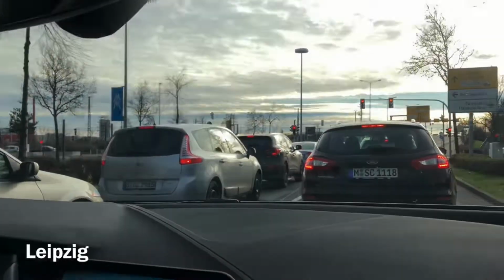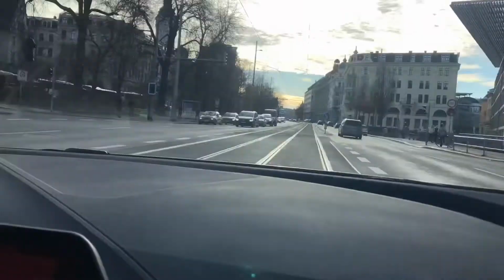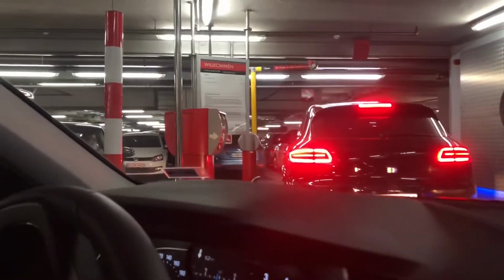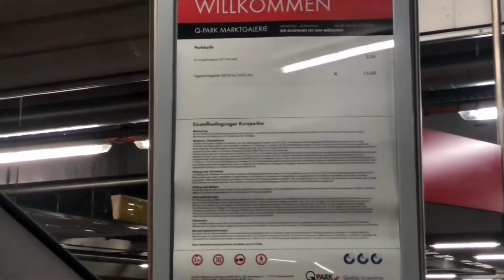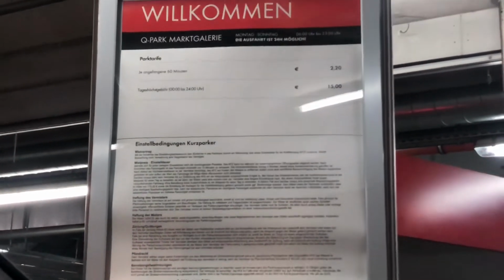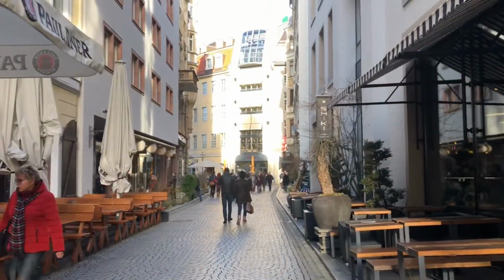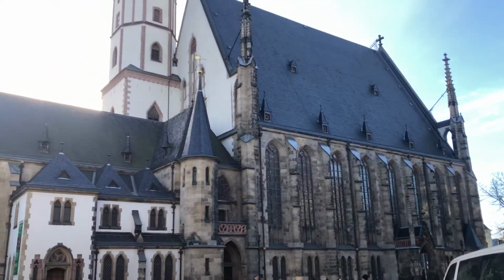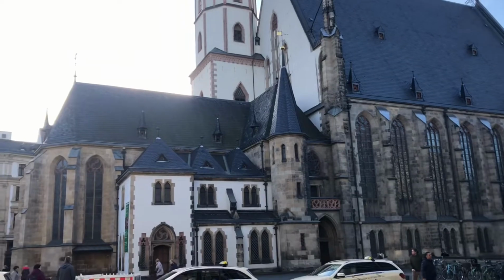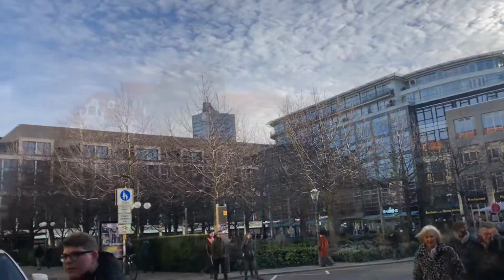So from there onward, made it to Leipzig with enough time to spare. Took a look at some of the local sites, looked at what some of the buildings look like. Very different type of town. So here we are parking at a Q Park. This one was like €2.20 per hour. And we were able to look at one of the main centers of attention in Leipzig, including this church right here in all of its wonderful glory.